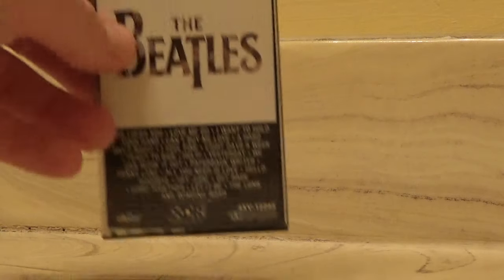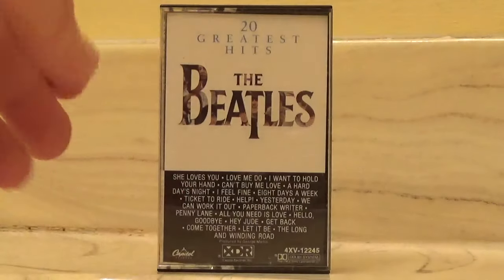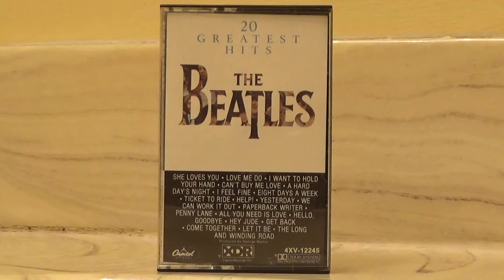All right. So later that year, they came out with a best of, and this was to celebrate 20 years, I think, from Let It Be. So they came out with the Beatles 20 Greatest Hits. This is the American version, and this one originally came out in October of 1982 here in the States.